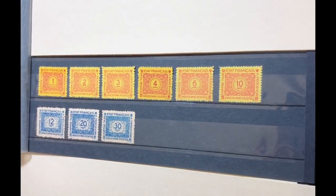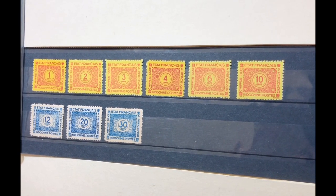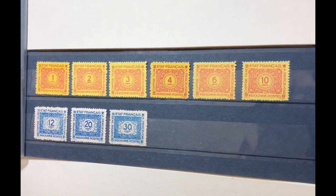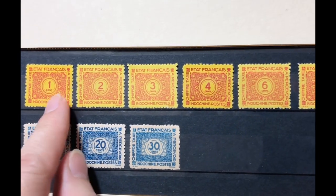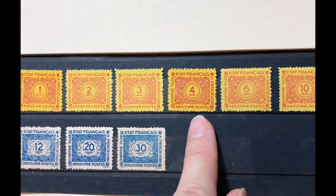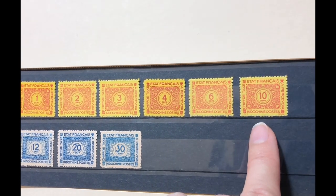The last set of postage due stamps was issued in 1943 to 1944. This set has 9 stamps in it. The first ones are in red color with a yellow background. They are a J74 1 cent, a J75 2 cent, J76 3 cent, a J77 4 cent, and a J78 6 cent, and a J79 10 cent.